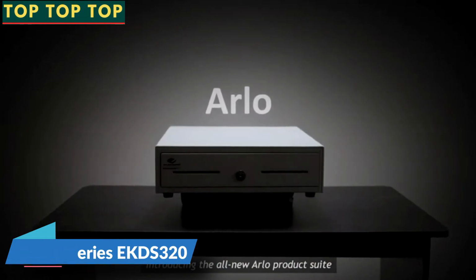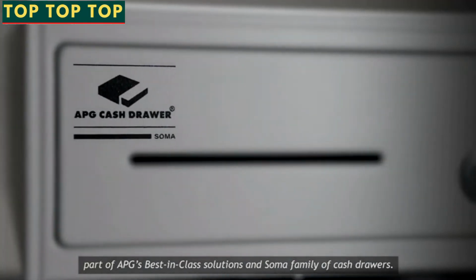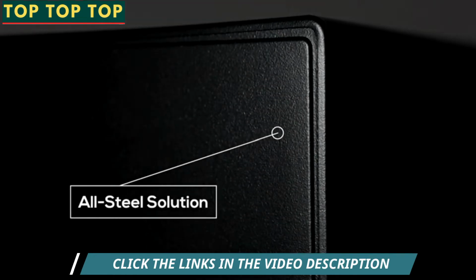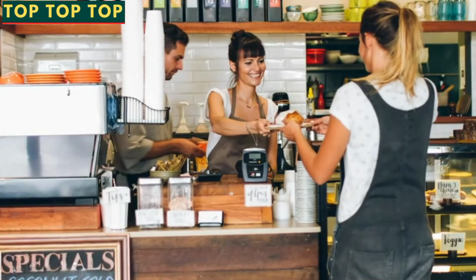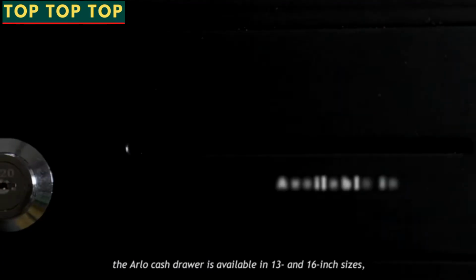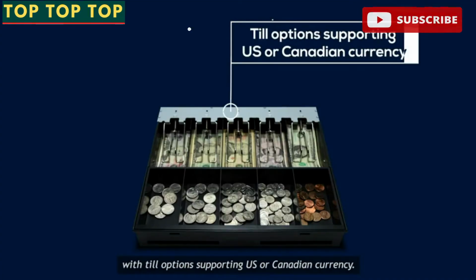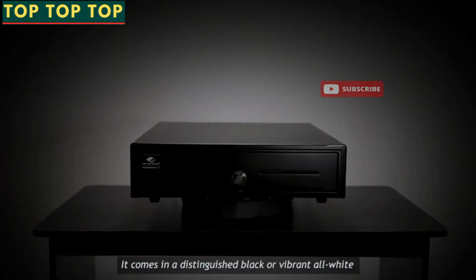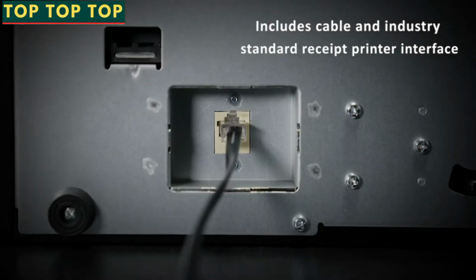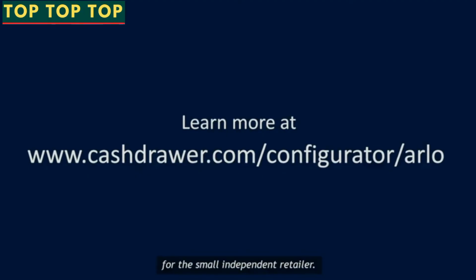Introducing the all-new Arlo product suite, part of APG's best-in-class solutions and Soma family of cash drawers. The Arlo product line provides customers a cost-effective, all-steel solution designed for low transaction environments. Built with a refined ball-bearing wheel system, the Arlo cash drawer is available in 13 and 16-inch sizes, with till options supporting U.S. and Canadian currency. It comes in a distinguished black or vibrant all-white and includes a cable to connect to most receipt printers. The Arlo cash drawer is a reliable and dependable solution for the small, independent retailer.